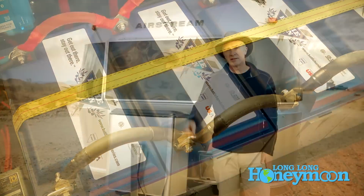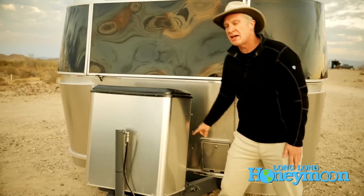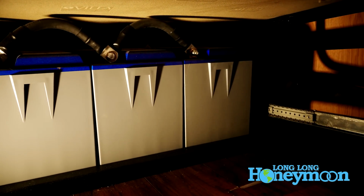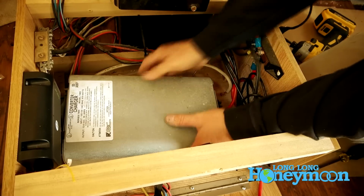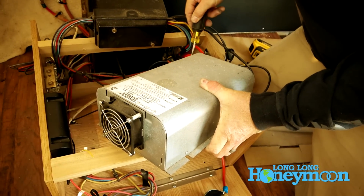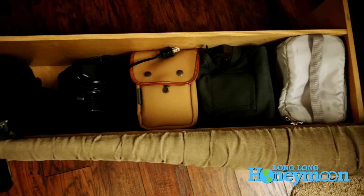I'm standing at the front of the trailer for a couple of reasons. One, to show you, these are the battery boxes where we previously had our lead-acid batteries stored. They are now empty, and the Battle-Born batteries now reside beneath our couch. One Battle-Born lithium-ion battery is the equivalent, basically, of 2 of those big lead-acid batteries. So we pulled those 2 old batteries out. We also removed the old converter, and we put those 4 lithium-ion batteries beneath our couch. We lost a little bit of storage space beneath the couch because that drawer beneath the couch had to be modified so that the batteries would fit.